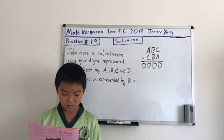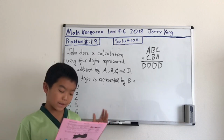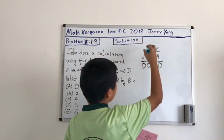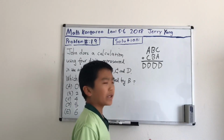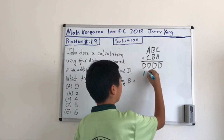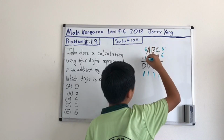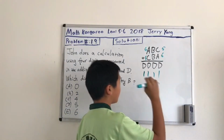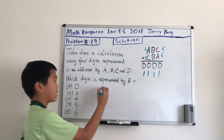Problem 19. John does a calculation using 4 digits represented in the addition by A, B, C, and D. Which digit is represented by B? So we can see that you add AC and CA, and we know that we would get the same thing. But the thing is, it's not possible to get 2, 2, 2, 2, so we're looking at 1, 1, 1, 1. So in this case, we could have 5, 6, and then 6, 5. But then what would B be? Then B would have to be 0 or A, because if B was 0, then you would be able to have 11 and then 11. Therefore, the answer is A, 0.